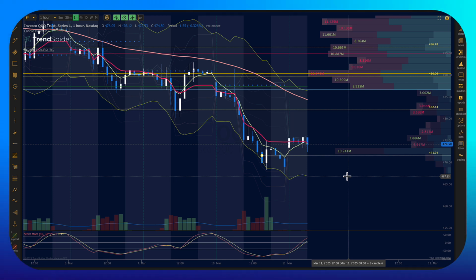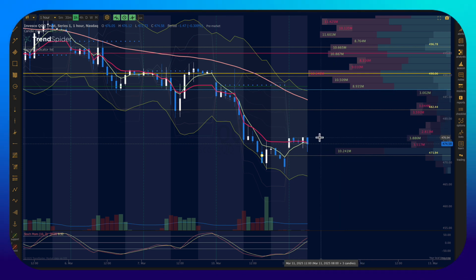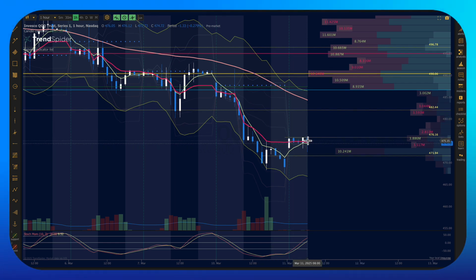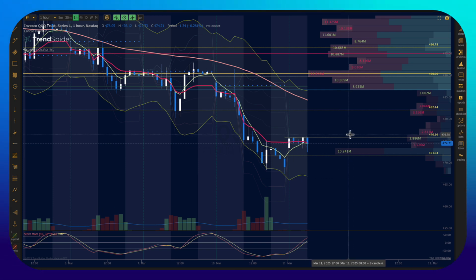Do I think there's more downside? You betcha. Could it be after a big giant bounce? You betcha. So the line in the sand is, if I get above 476, I'm going to look for longs. If I get above 476, I'm going to look for longs into 482. And if I lose 471, I'm going to look for shorts back down at 465.